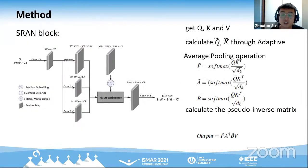After calculating the QKV, we use the adaptive average pooling method to obtain the tilde Q and tilde K, whose width and height are much smaller than Q and K. Then we calculate tilde F, A, and B. Then we use the SBD method to iteratively calculate the pseudo-inverse matrix of A. The final output is as shown in this formula.